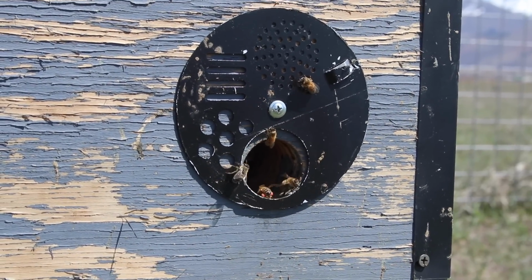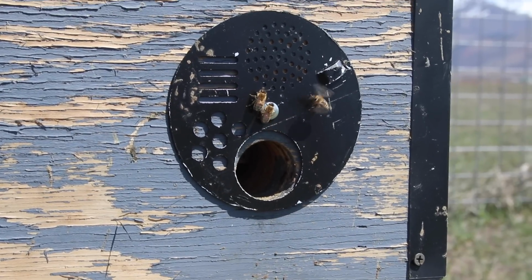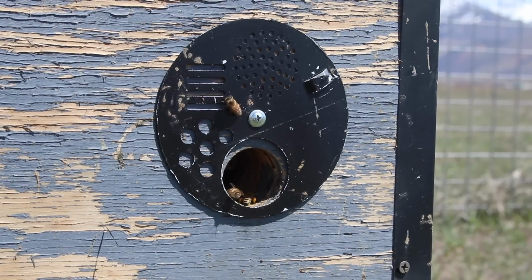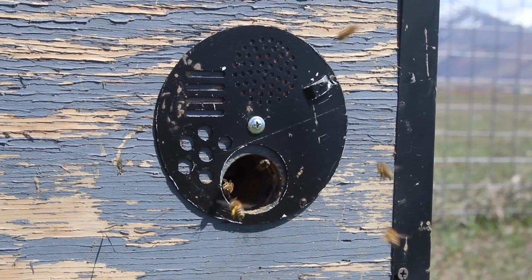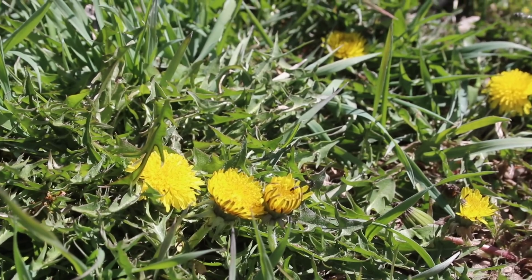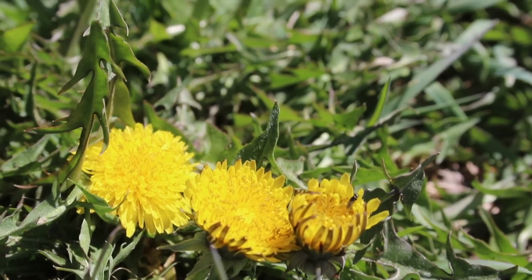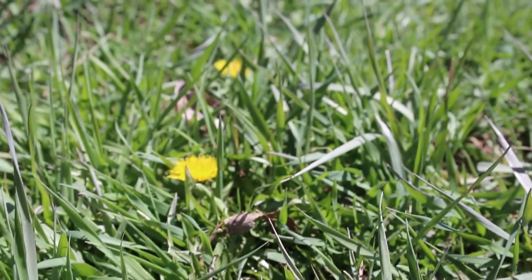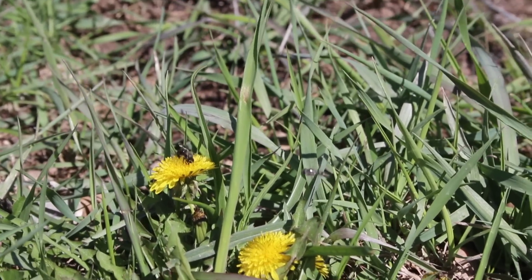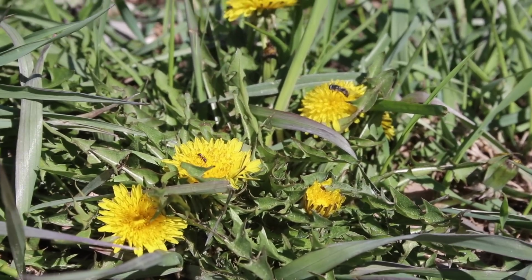The ladies are all busy bringing in pollen. If you want to see more of their journey, I did a pretty detailed video on what's going on in the hives just recently, so check that one out. And the very first dandelions have just opened, so that's the time of spring we're at. Whenever dandelions would very first open in your area, that's the stage we're at, and it's exciting to see. All kinds of native and wild pollinators are finding them right away as well.